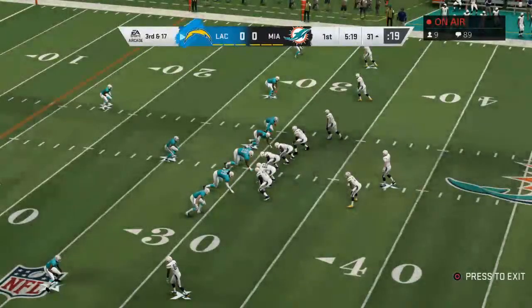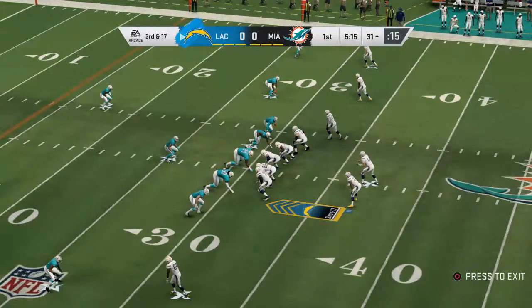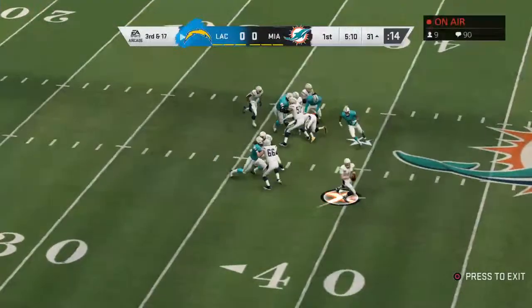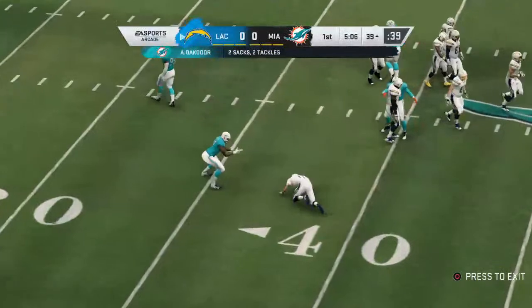Really in a hole here, 3rd and 17 following the 2 negative plays. Shotgun now for Rodgers. Under pressure again, and down he goes again.